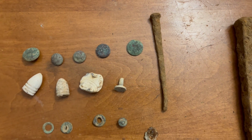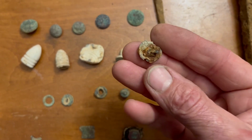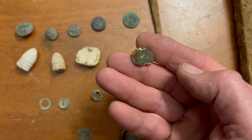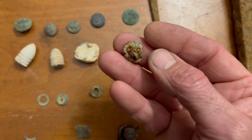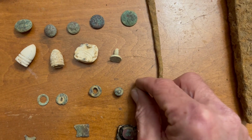You know, it wasn't a bad hunt. I also found this little piece, before I forget to mention this. And I would have thought that was garbage until I cleaned it off. It's got brass on the front, lead filled, and some kind of little attachment hook right here. So that could be part of a rosette or something like that. I'd also found that little piece.